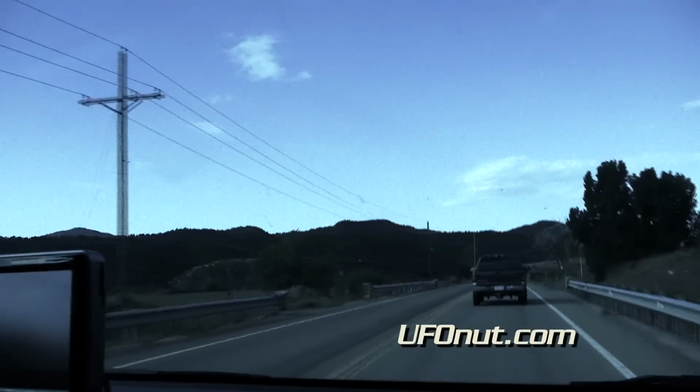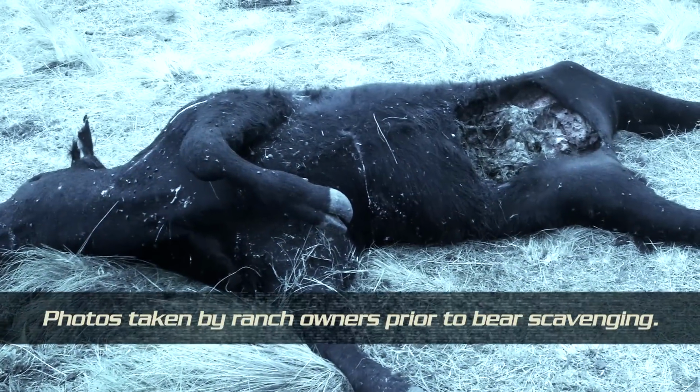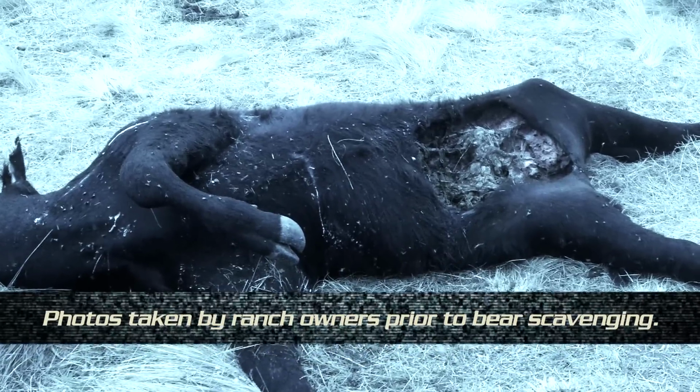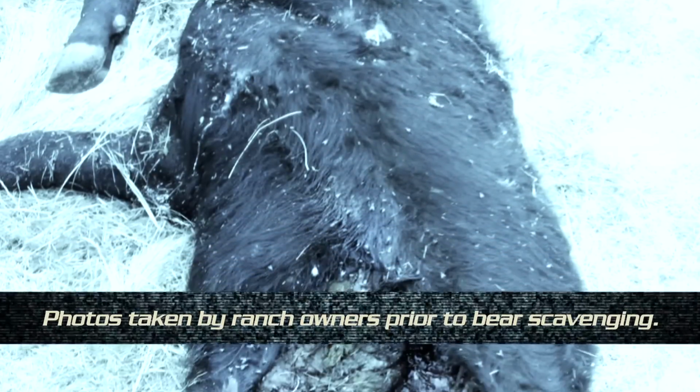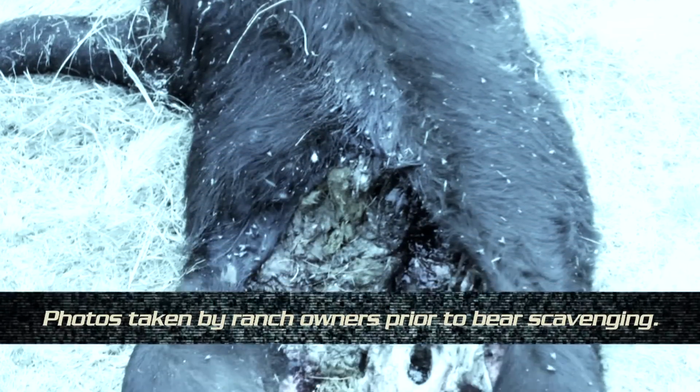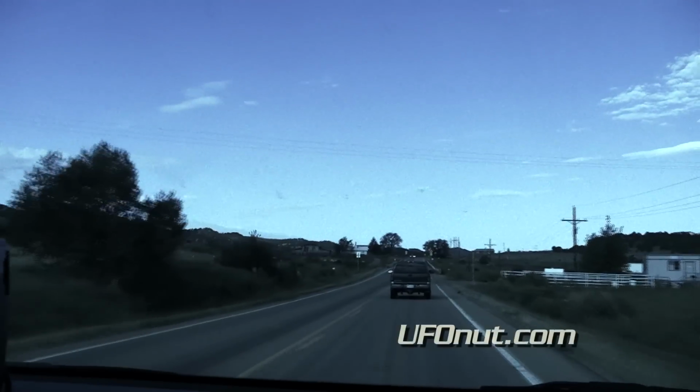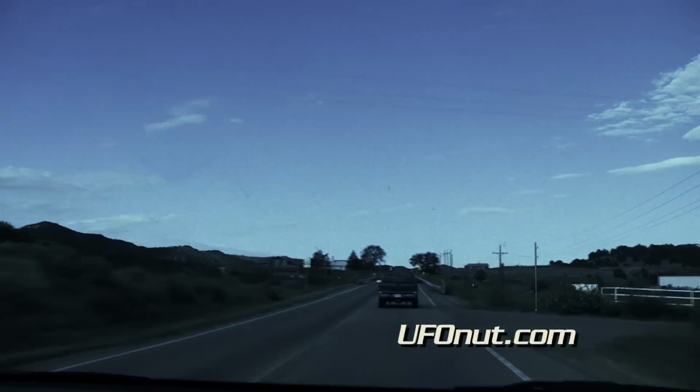This particular animal that we're going to go see today is a young heifer born in March of this year. It has all the earmarks of a standard mutilation case: missing udder, missing tongue. And one of the most exciting things about this particular case is it also falls within the 37-degree latitude theory that I came up with a year or so ago.